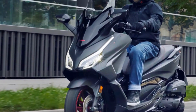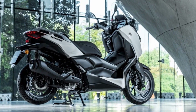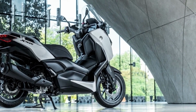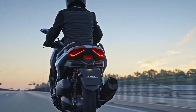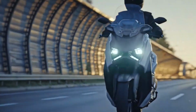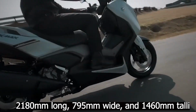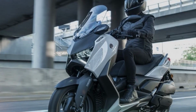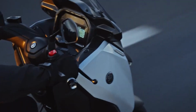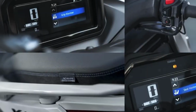Over here, the 2025 XMAX 250 is all about that sporty flair. Yamaha's updated the front with sharper LED daytime running lights and a more sculpted look. The rear, which some criticized in past models for being a bit plain, gets a sleeker tail lamp design for 2025. It's bigger overall, 2,180 millimeters long, 795 millimeters wide, and 1,460 millimeters tall, so it has a more imposing stance. The fit and finish are top-notch, and you've got premium touches like fairing-mounted mirrors. Color options are bold, with standouts like a new midnight blue.